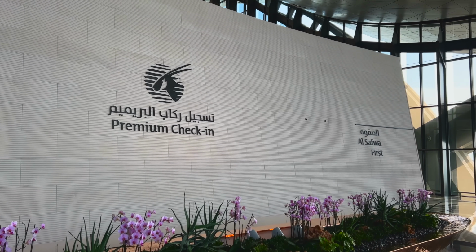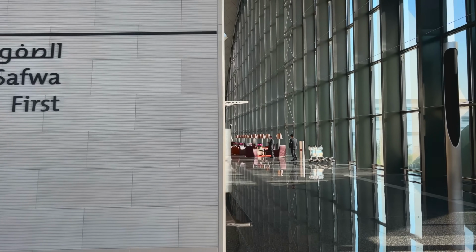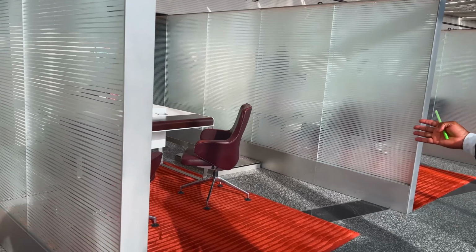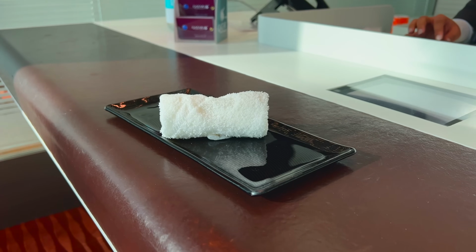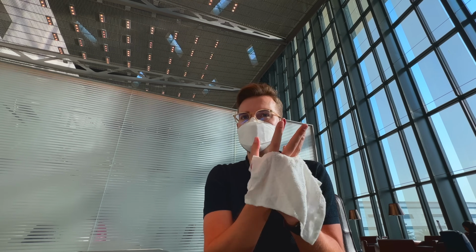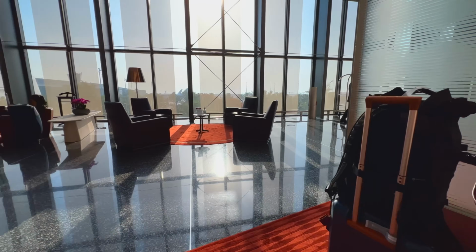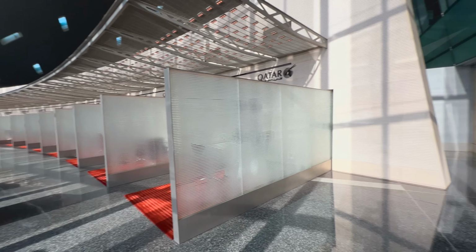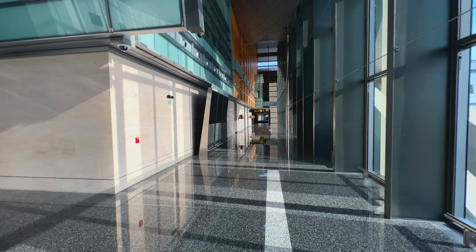This is Al Safwa first class check-in, a place so nice you probably won't want to leave. You get your own private check-in desk where you sit and are treated to a rose-scented hot towel while they print your boarding pass and check if you have any special requests. I have to say that few check-in experiences around the world beat Qatar's Al Safwa check-in, but of course it's only available if you're flying out of Doha.